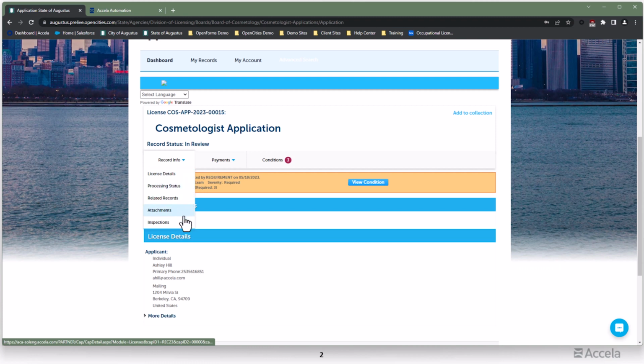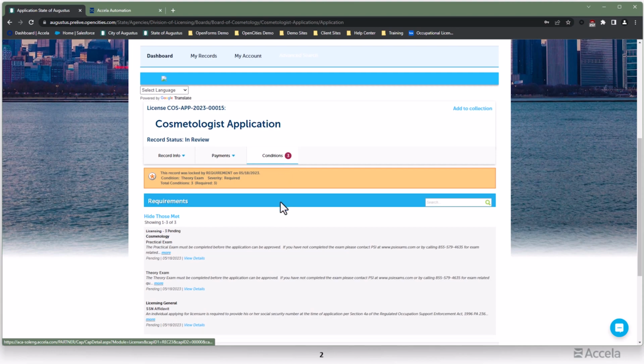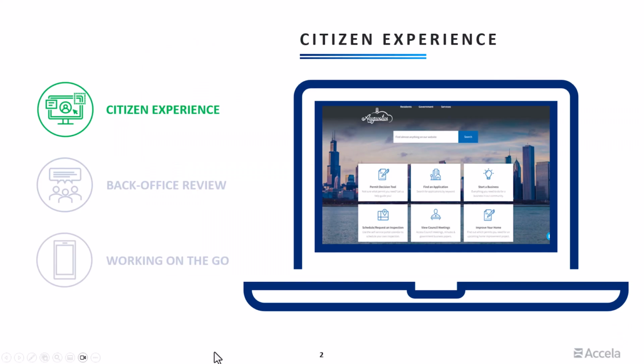This is the view that I can always come back to as an applicant to check the status of my application or upload documents to interact with the agency if needed.